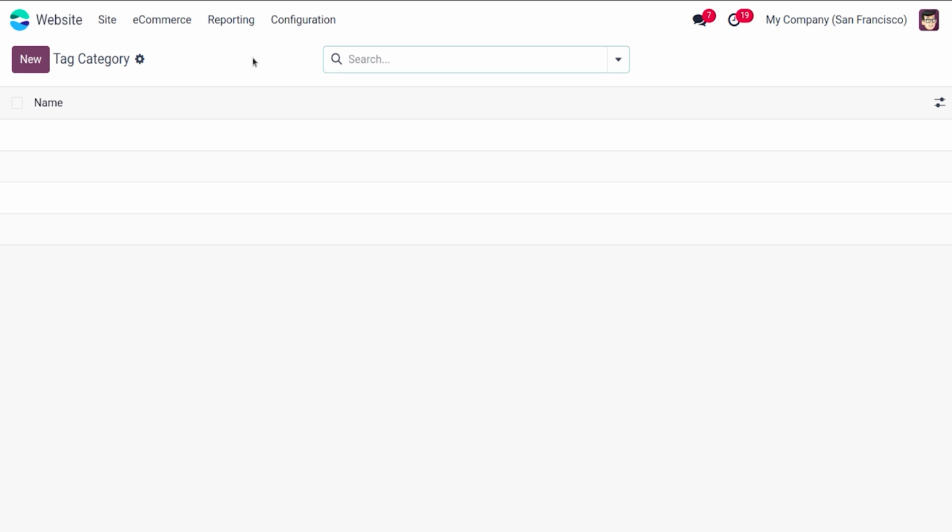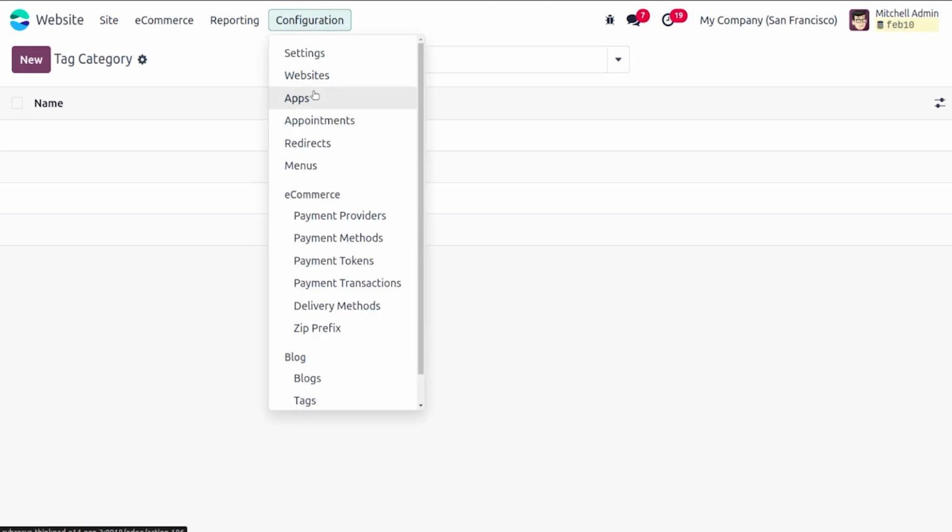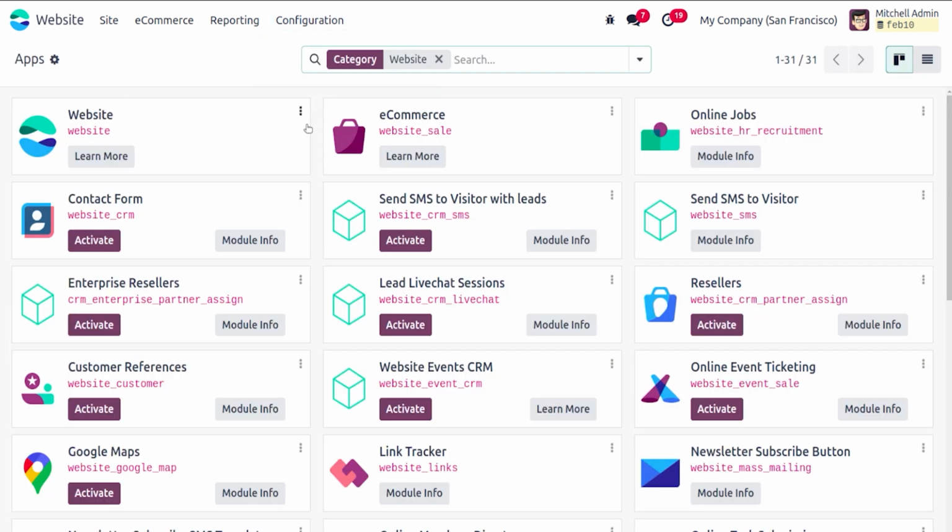Then let's move to the next section. Then let's check the next one. Here we can see the next one is apps. From the apps, we can view all the apps for this website, like website, e-commerce, and online jobs. These are the installed ones. And here we can see the other apps. We can install apps directly from here.